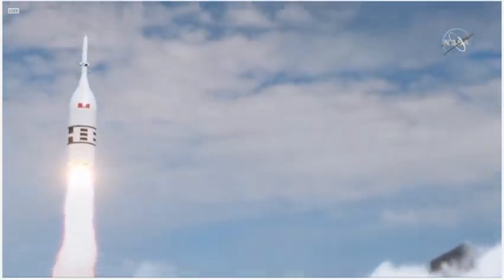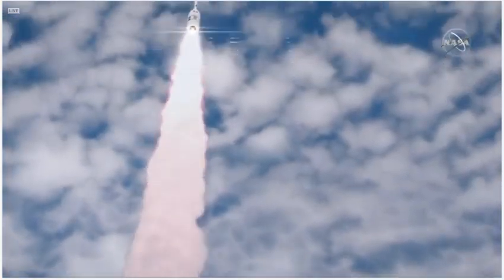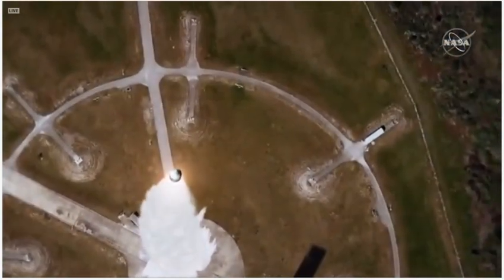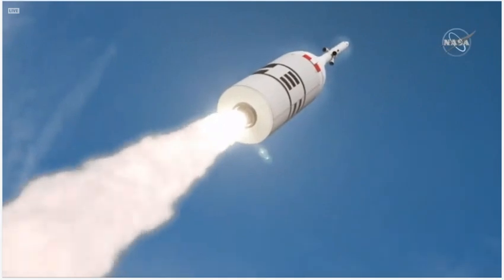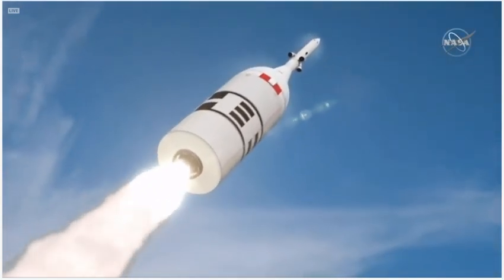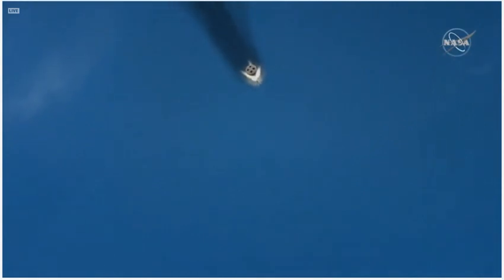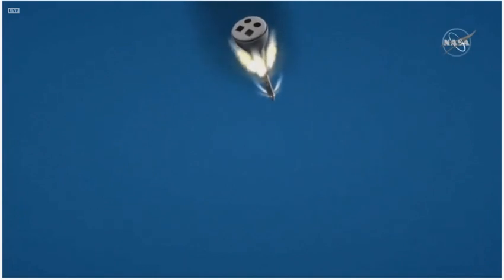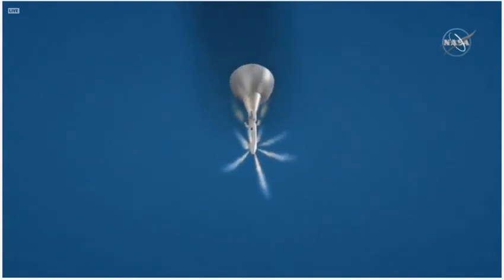Engineers want to test the Abort system while it's in flight, so the booster will propel the 46,000-pound Orion test article to a speed over Mach 1, about 800 miles per hour. 55 seconds after launch, and at an altitude of 31,000 feet, the abort sequence begins. With a lift of 400,000 pounds of thrust, the abort motor will pull the test Orion away from the booster, propelling it more than 2 miles in just 15 seconds.